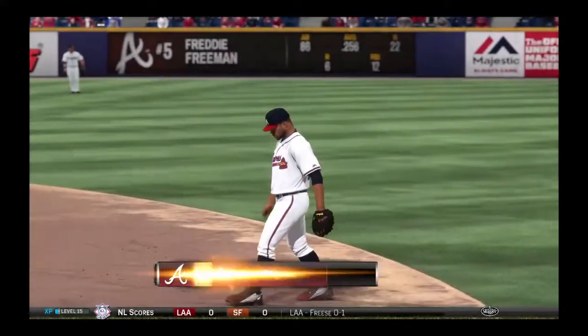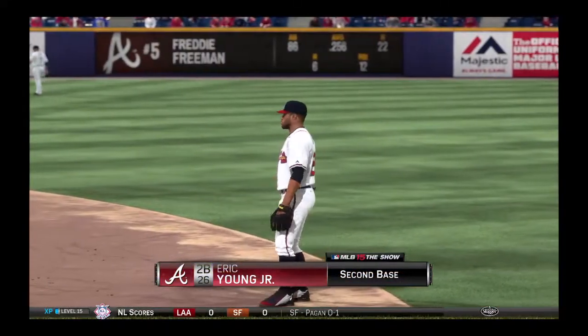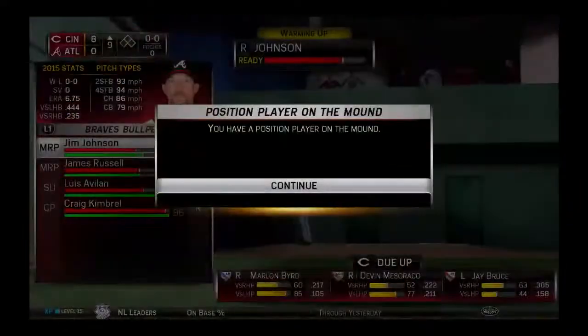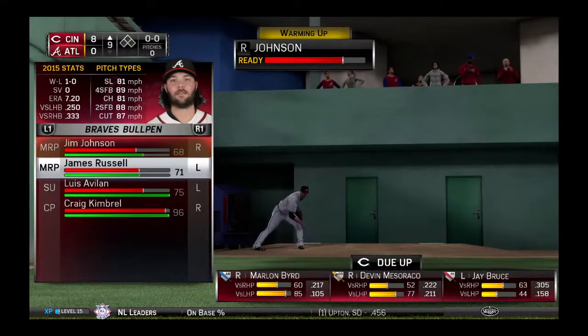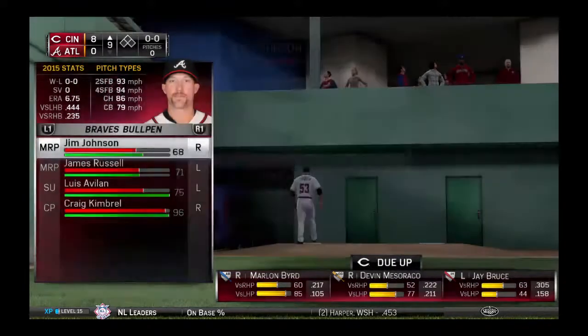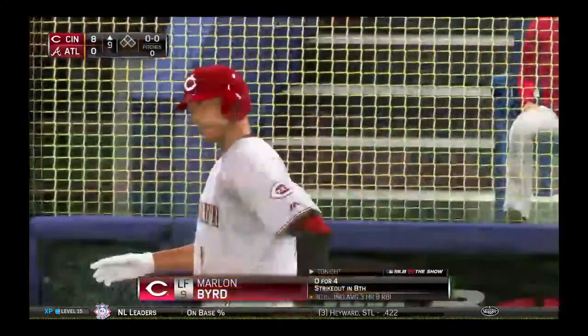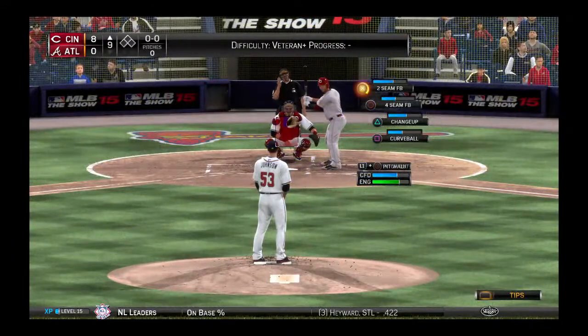Eric Young Jr. will stay in the ballgame now as he comes on to play second here. Playing second base, number 26, Eric Young Jr. Jim Johnson will come on now in a mop-up role as he'll just try and keep this deficit from growing any larger.